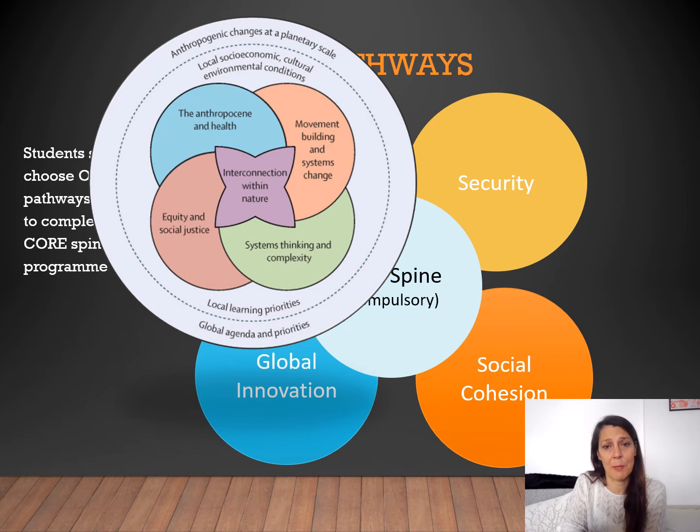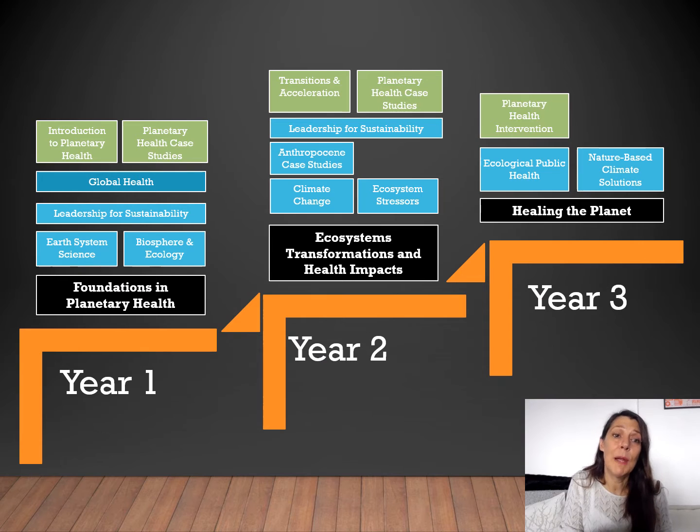Teaching on the planetary health pathway is aligned with the 5 domains of the Planetary Health Education Framework, which many of you will already be familiar with. The building blocks of the planetary health pathway follow a progression from the first to the final third year, laying foundational knowledge in the first year, then exploring anthropogenic impact during the second year, before finally leading to the analysis and design of solutions in the final year.